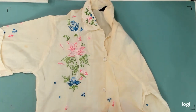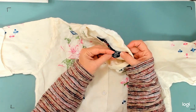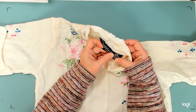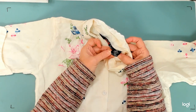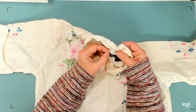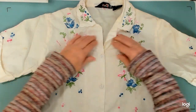It's pretty stained up. But see what it says here. This might not be that old. This one might have got put in there somehow because it says made in India. Seasonal from New York. So this might not be that old, but that's okay. I wanted it for the embroidery anyway.